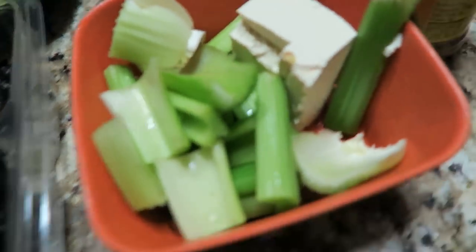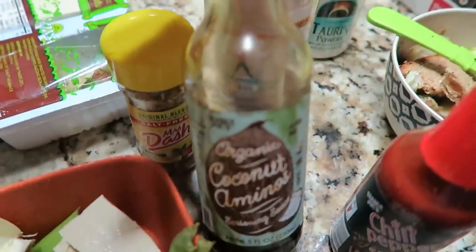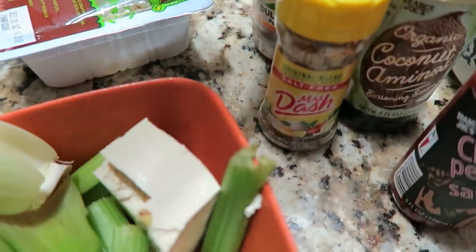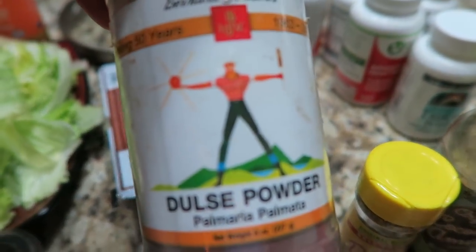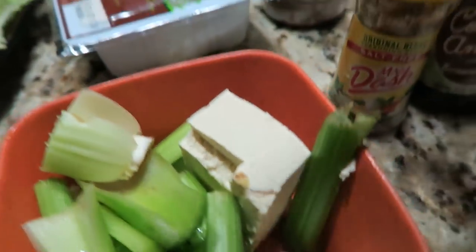So for the dip, I will. Okay, so I covered my mic, and I'll just tell you what I used. I used tofu and celery, and those powders, whatever spices I have, I'm trying to finish them.